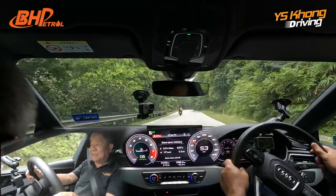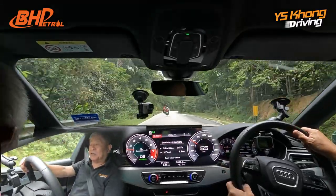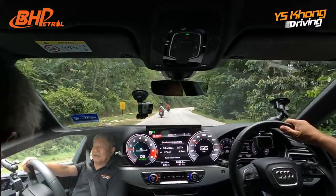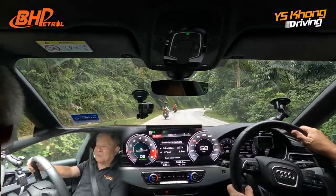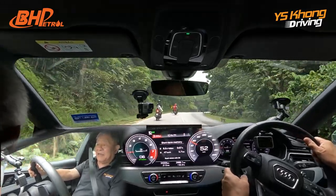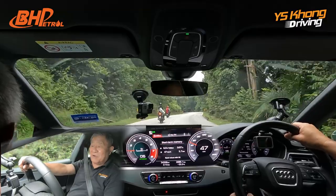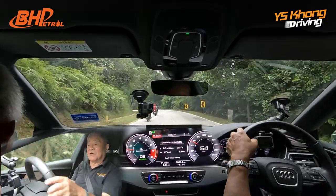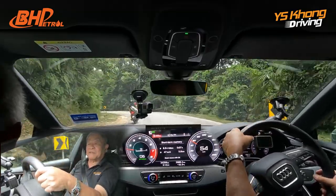So guys, on this type of road, because you're not going in top gear and you're not going very fast, and there's some acceleration required, the fuel consumption will not be as good as on a highway. On a highway you get more consistent driving and consistent throttle pressure, so you will get much better fuel consumption.